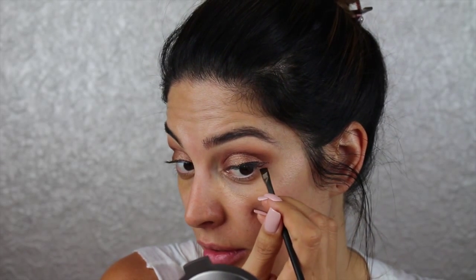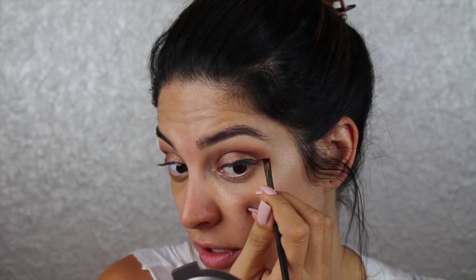And then I go in and start to fill it in a little bit down here so I get more of an idea of what this eyeliner is going to look like. You can play around with it, just keep looking. And then on the very corner here, I like to flick it up and then go up as far as you want.